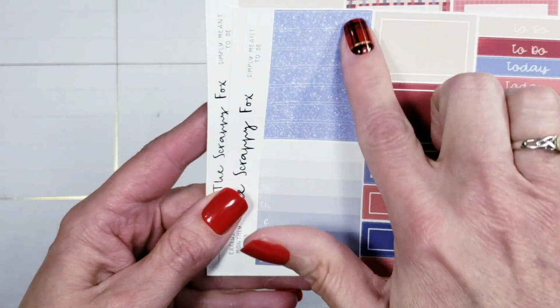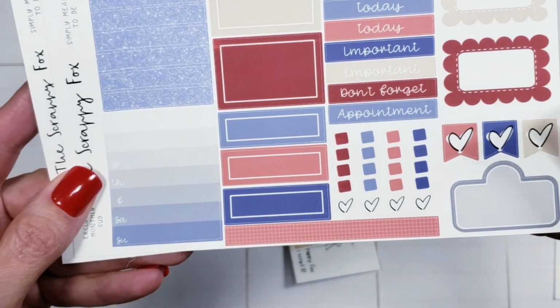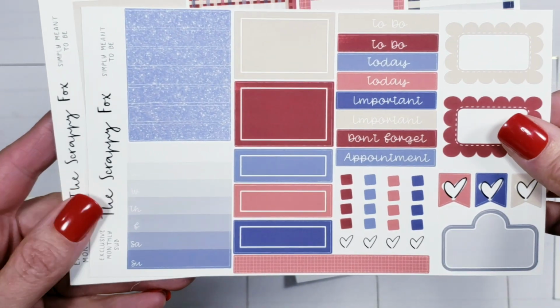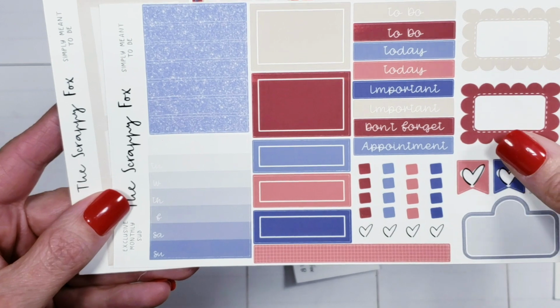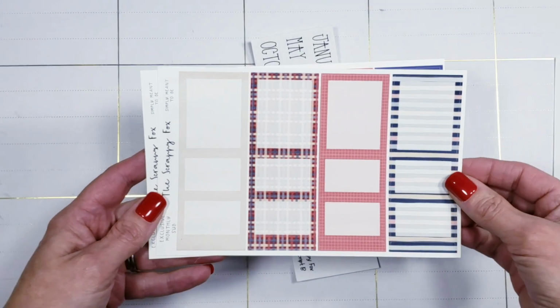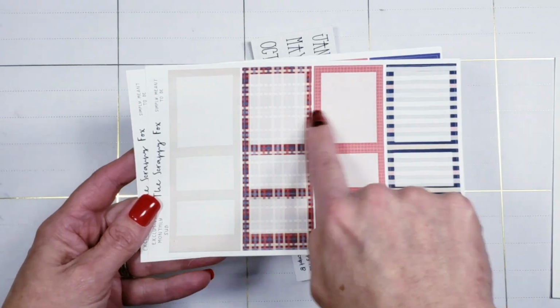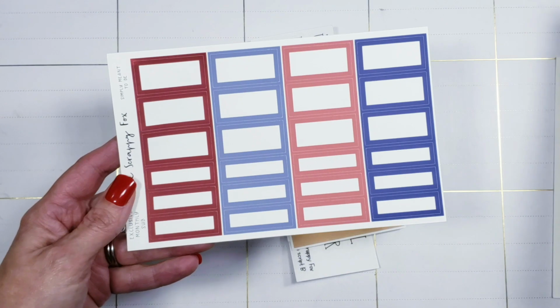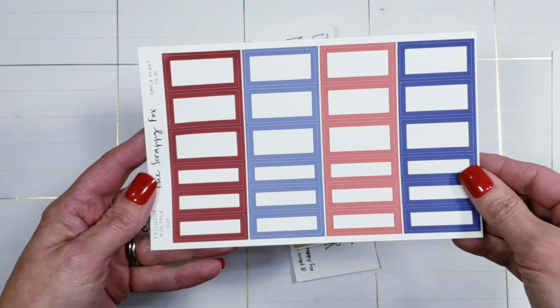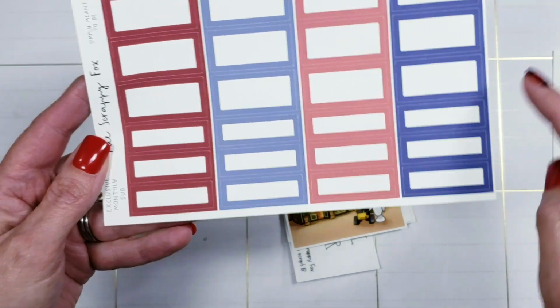Then this one's got some glitter headers, a tracker, your to-dos, today's importance, some doodle boxes, your movie marquee, check boxes, hearts. Then here's your functional page. So you've got all of your, let me move it down so you can see better, different size functional boxes where you can also use your foil on these. Some more functional boxes with even smaller boxes for you, all the way down to like quarter size boxes.